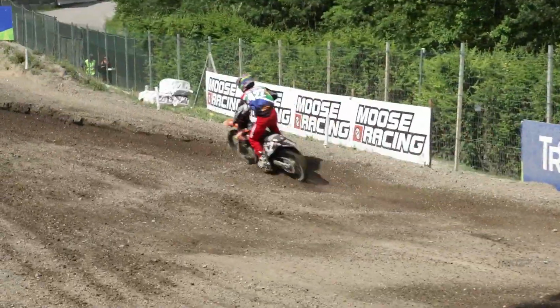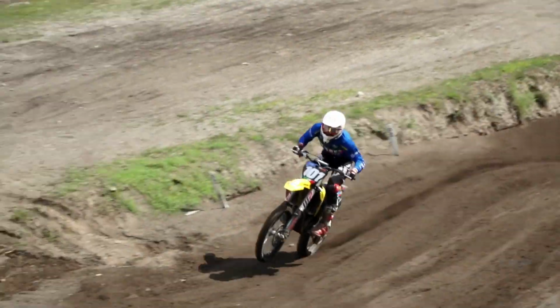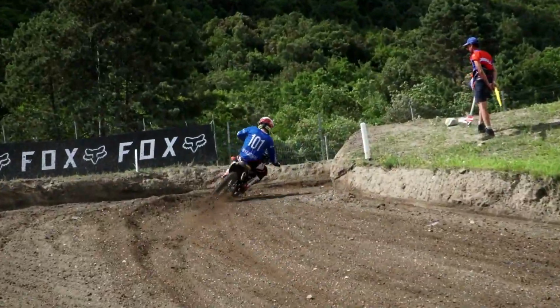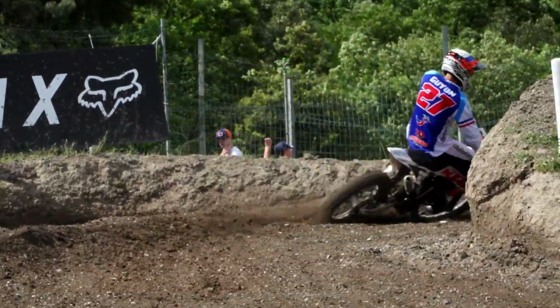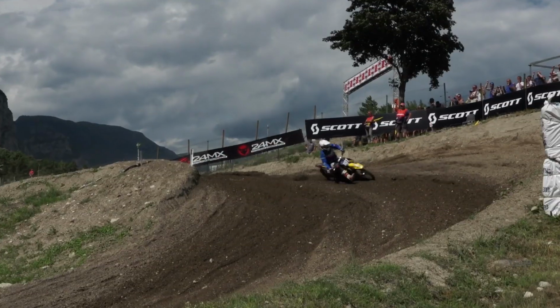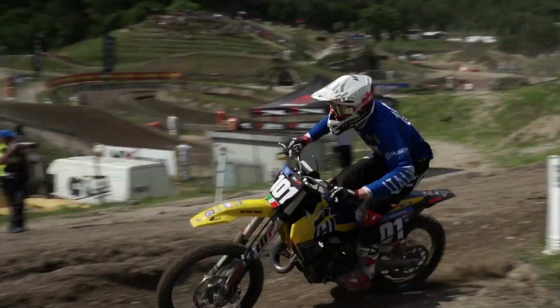Camden McClellan, last year's 85cc European champion from South Africa. He was 9th in race 1. He was now up into 5th in the second race and looking at 6th overall. Good performance for the rider who was expecting top 10 this weekend.